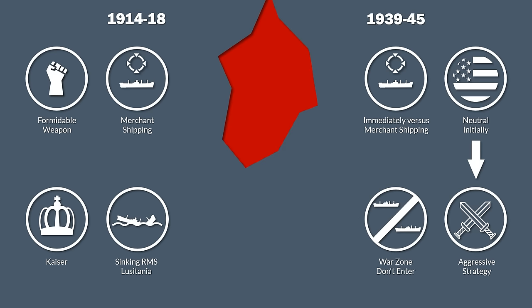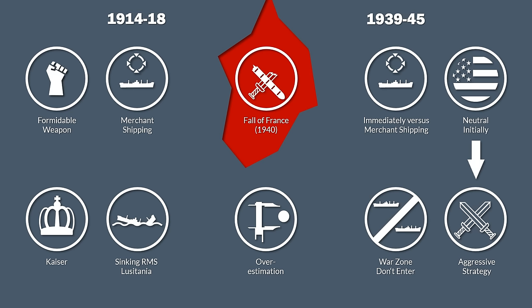A key difference on the strategic level was that the Germans had access to the complete French, Dutch and Danish coast after the fall of France in 1940. This allowed the U-boats to be deployed and maintained closer to the Atlantic. One key similarity was that both the German military and political leadership overestimated the submarine as a weapon system after the early successes in the wars.